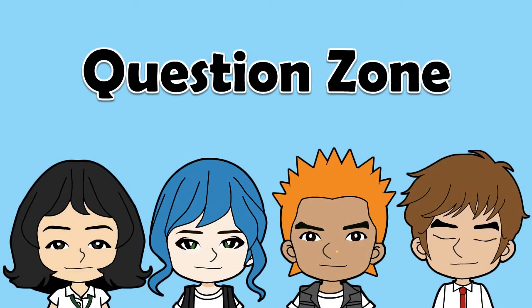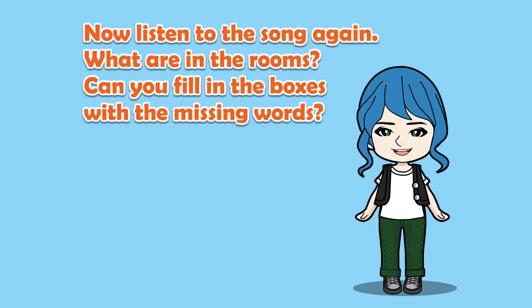Question zone. Now listen to the song again. What are in the rooms? Can you fill in the boxes with the missing words?